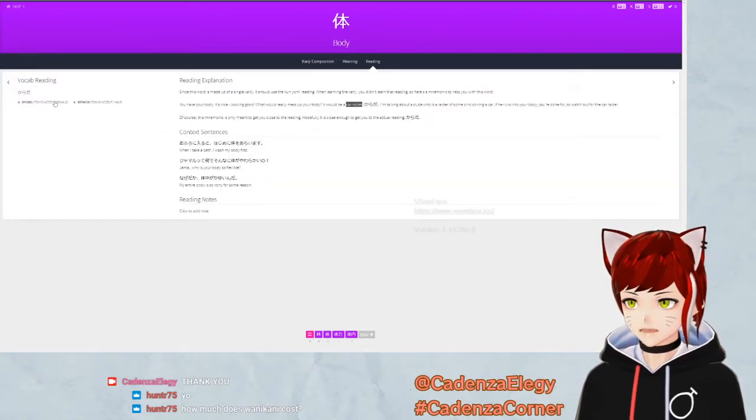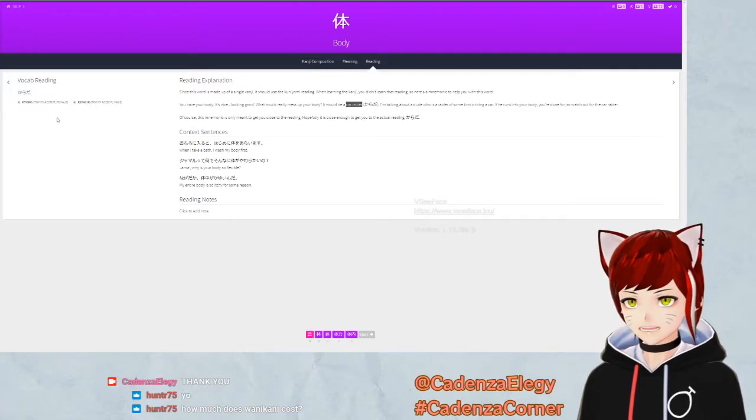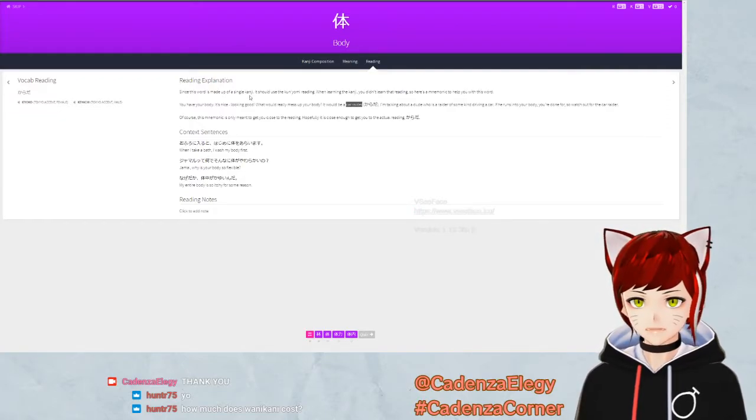Karada. So if you watch anime, then you might already know this word. This is going to happen a lot, especially with the earlier vocab. Karada. So it's important that you learn these proper Tokyo accents. Since the word is made up of a single kanji, it should be the kunyomi reading. You have your body, it's nice, looking good.